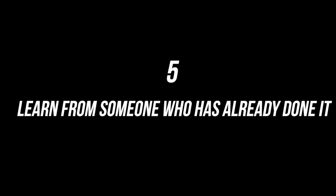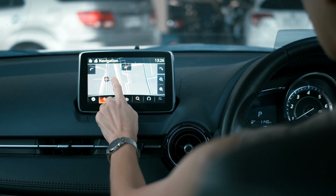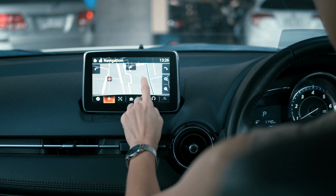Now the fifth and the last thing is learn from someone who has already done it. Imagine you have to travel from X city to Y city and you have never been there before. What will you do? Will you go on asking every other person or will you let the navigation system guide you? You will obviously let the navigation system guide you as it knows the direction better than you do. And the same thing is true with a mentor. A mentor is someone who can shorten your learning curve right away because he knows what needs to be done as he has been there.